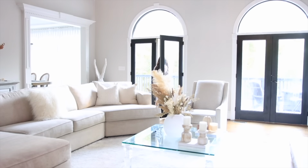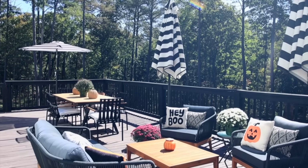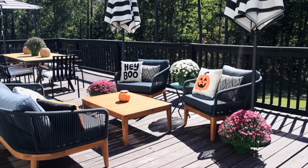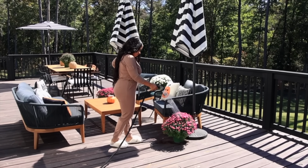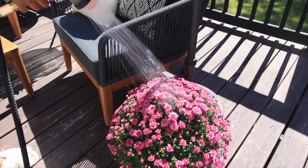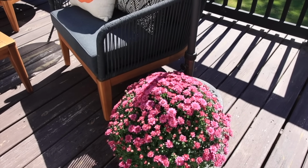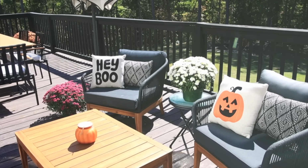And now making my way outside. We've been spending a lot of time out here. Really, the fall season is the perfect time to be outdoors, and we decided to spruce it up a little bit out here. So I come out here daily to water the mums. Me and Colton both like watering them, so we both try to make sure that it's getting done. And I'm so in love with the way that it looks out here. It's perfect, and it really just makes us want to spend time outdoors.